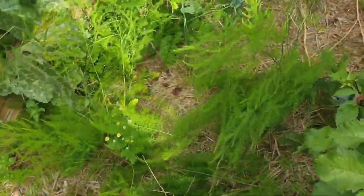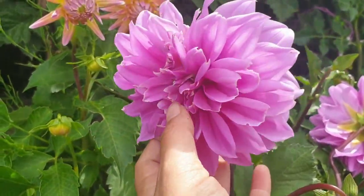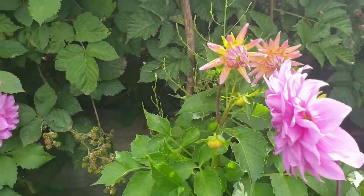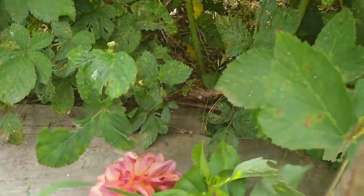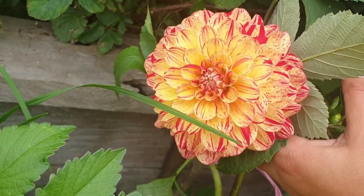The asparagus. Jungle, got some more of those purpley ones. I think this is a cactus variety. Looking forward to that opening up. And then I noticed in here the other day, bushfire. I'm pretty sure this is called bushfire. Look at her. Isn't she pretty?